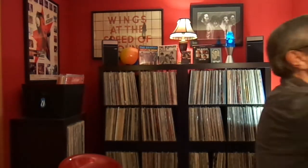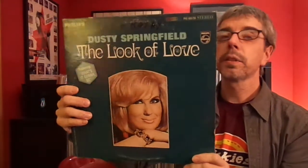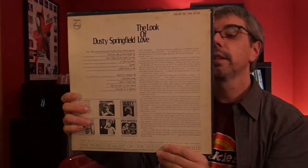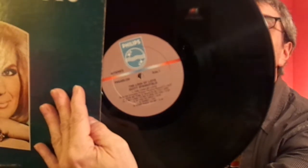We're getting to a little bit of better stuff. Cover isn't amazing on this, especially since it has Rich and Kathy's name on the cover. But The Look of Love by Dusty Springfield, this was $1 actually, but 66 cents. All my dollar records were 66 cents. And What's It Gonna Be was a hit from this one, and The Look of Love is on here as well. It's an original on Philips, and it is in stereo. Might not be an original. That might be a second pressing Philips label. I'm not sure exactly. But the vinyl again is really nice.